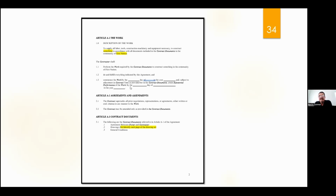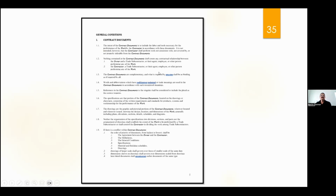Now, we have the opportunity to add some pages to the contract that further our understanding of what's being provided. Okay, and we're going to call that General Conditions. And I think we're probably getting close to the end here, are we? Okay, so I've done a bunch of General Conditions here for you. You're welcome to read through them.